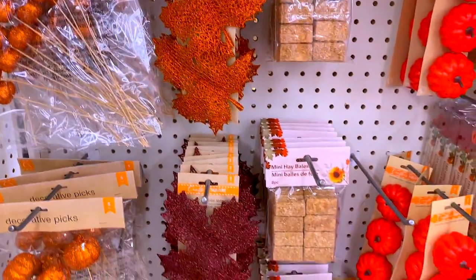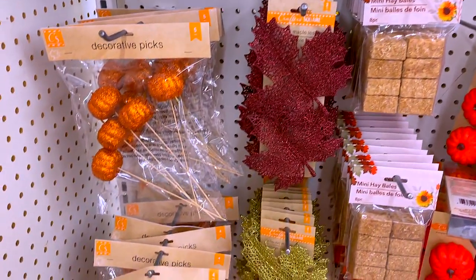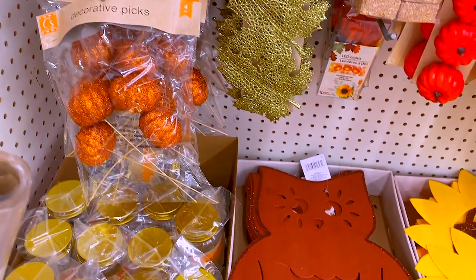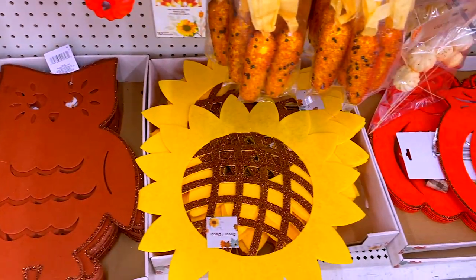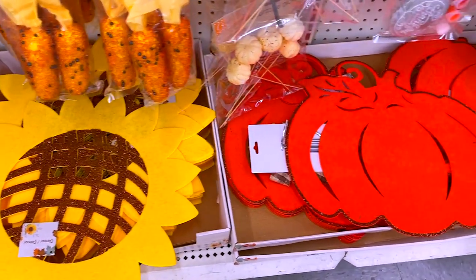I love these sparkly leaves. I actually add them to my own floral arrangements. They give it a little bit of kick of taste. As well as these cute little felt owls and sunflowers that you can decorate with all types of googly eyes, stickers, and so forth. I think this is really fun times for the kiddos.